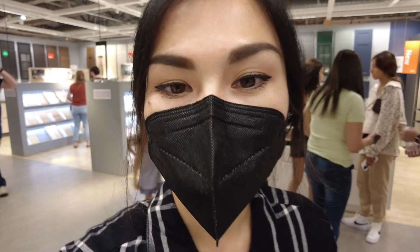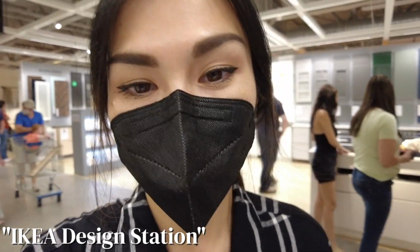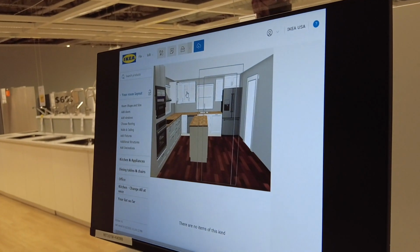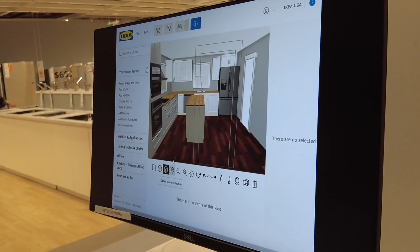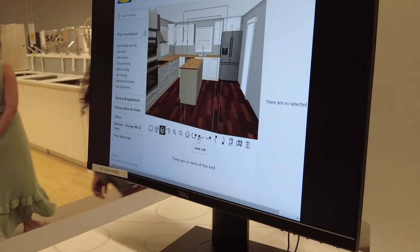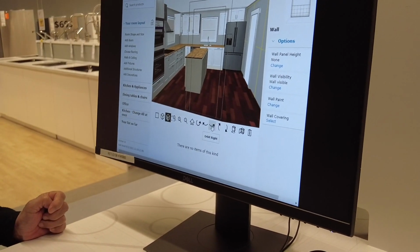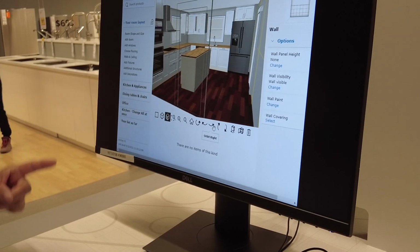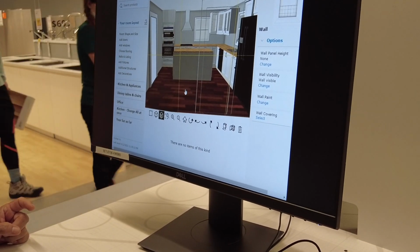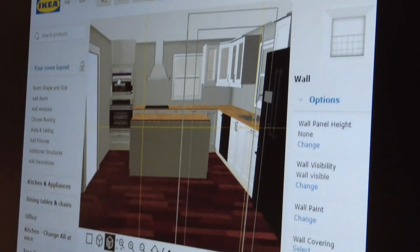Okay, so we're here now at the kitchen design station, where you can actually design your own kitchen on the program that they have at Ikea, and then you can plan out whatever design and features you want. After that you can choose the style of the countertops, the cupboards, the cabinets, even the color, and then order straight from Ikea, which is really cool. And this is the current design of our kitchen that we have right now.